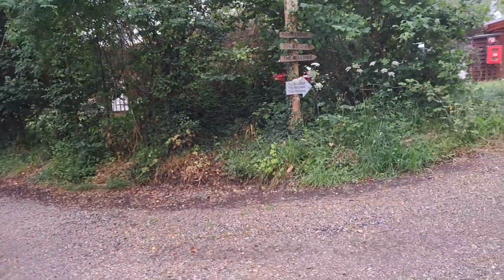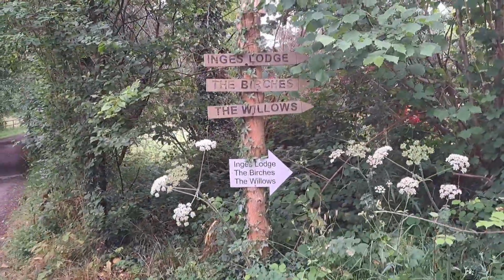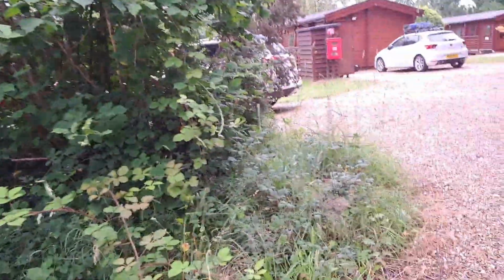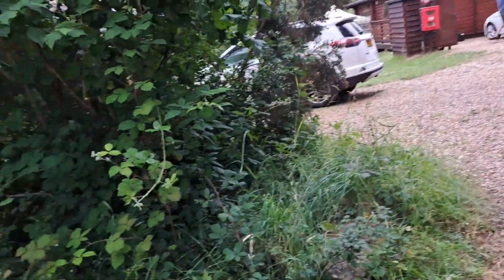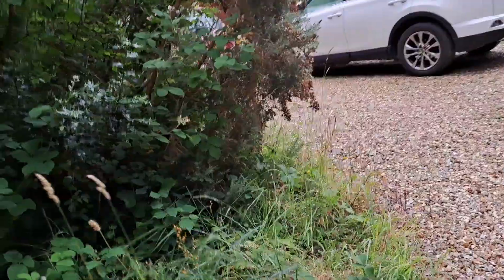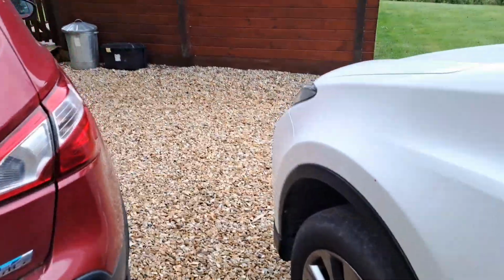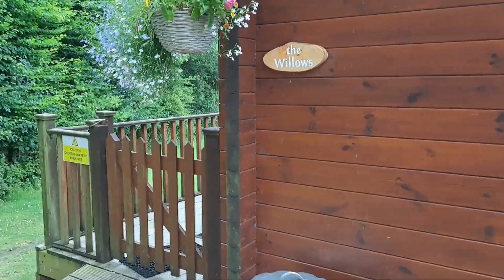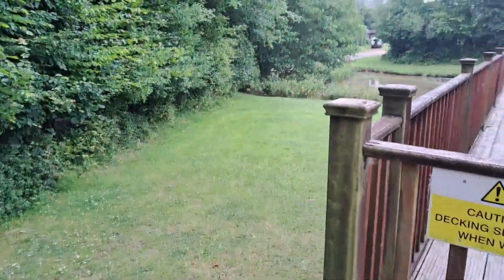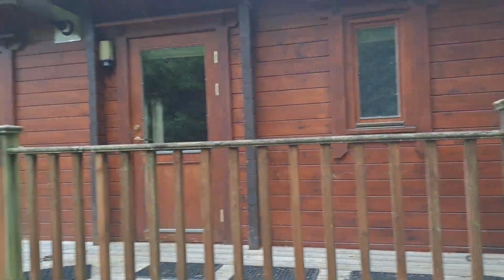When you drive in, you'll come first to an area of 3 lodges. We stayed in the Willows, which is on the left. So you've got 3 lodges here together. Come round. There's our lodge here, Willows. We come down. Got a nice veranda on the front.